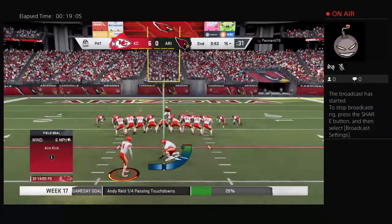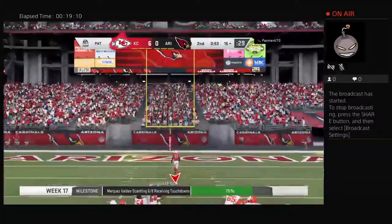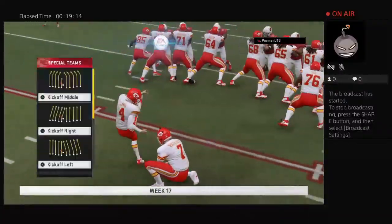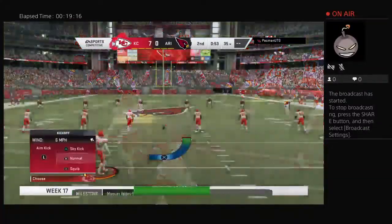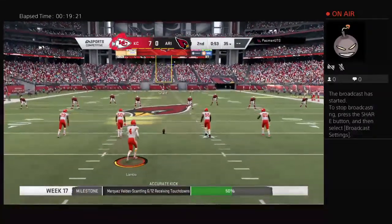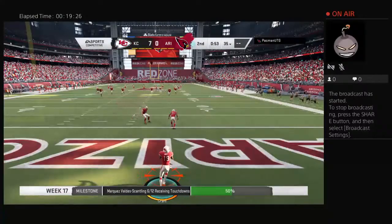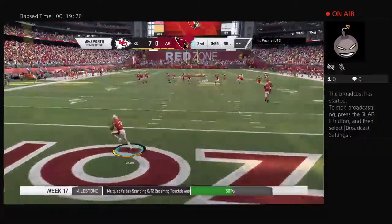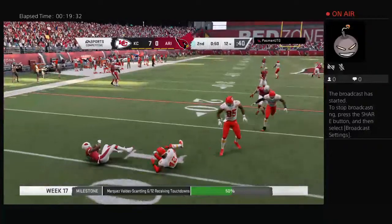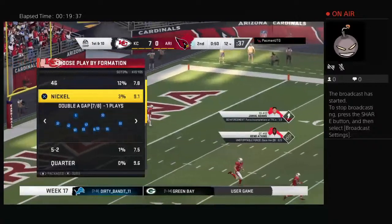Josh Lambo now for the point after. And his kick is good to make it 7-0 KC. Chiefs 7, Cardinals nothing. And Lambo now, after the touchdown, he'll kick this one away. This will be taken to the back of the end zone. And not a particularly good return here as they'll be forced to start at the 12-yard line.